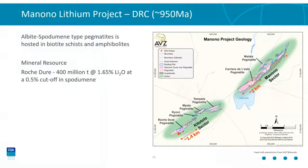You've got about 13 kilometers of strike in a series of pegmatite bodies. Exploration to date is only focused on this bottom sector, and this pegmatite was mined for tin historically. And basically mining stopped when they got to the fresh rock interface. So yeah, the exploration focused down in the southwest. Resource drilled is 400 million tons at 1.65% Li2O. And obviously there are some tin credits that go with this, about 800 ppm tin.